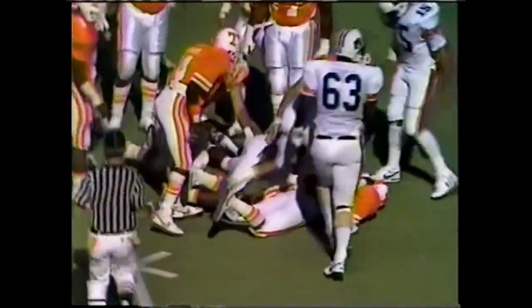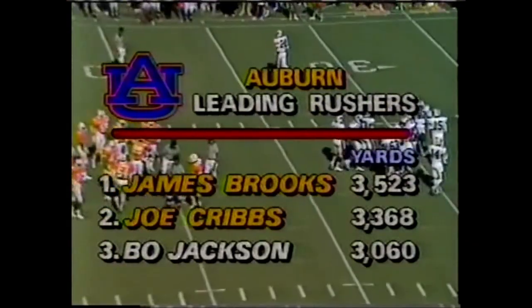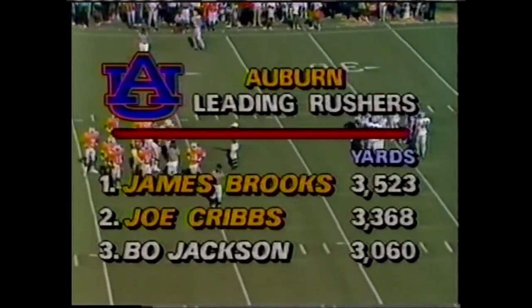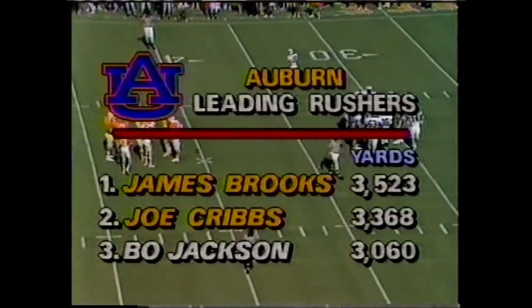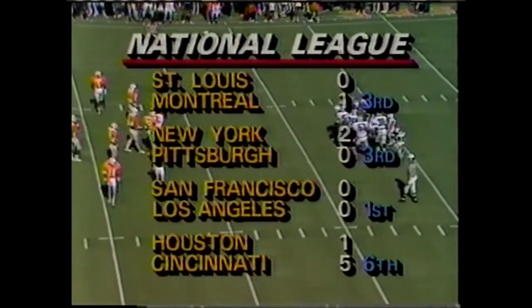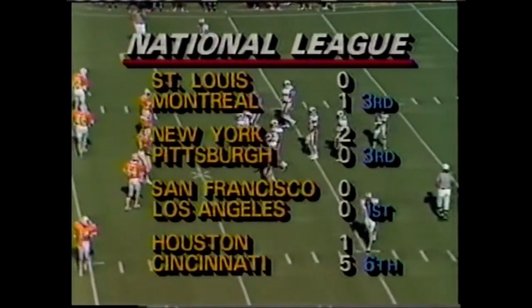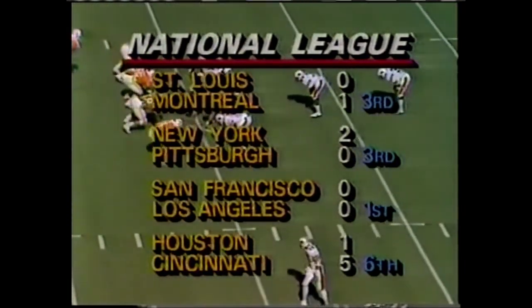Jackson. 40. Stop. That's 4 yards for Bo Jackson on that carry. All-time leading rushers for Auburn. You can see that Bo Jackson will almost surely pass James Brooks and Joe Cribbs before he is done. And there are the baseball scores, all of them partials, and some of the games just getting underway in the National League.